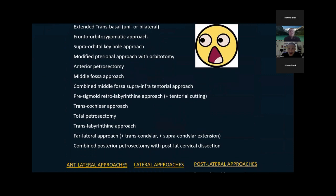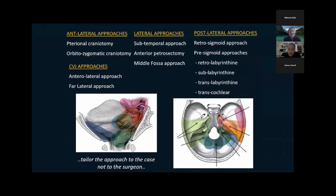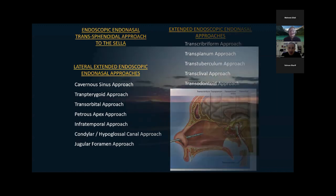Many approaches are proposed in the literature. It's important for yourself to have an organization, a mental organization. So this is the most simple classification: from anterolateral to posterior approaches to the craniocervical junction and lateral approaches to the petrous bone, without forgetting the endoscopic and the nasal approaches.